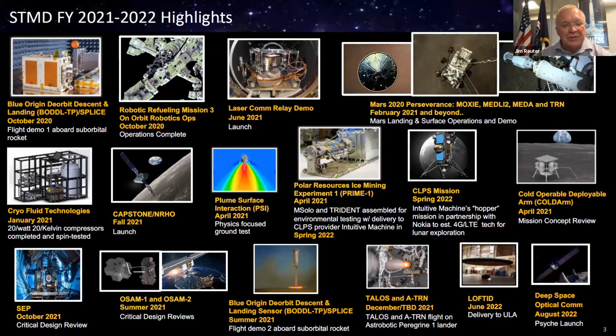For Solar Electric Propulsion, we're going to the critical design review. We're qualifying the thruster that's going to power the Power and Propulsion Element. A number of other things as well. Deep Space Optical Communications is the last one I'll point out, and we're almost ready to ship that for integration into the Psyche mission for a launch in August of 22. So just a few things to give you a sense of the types of things we work on and are doing. Next chart.